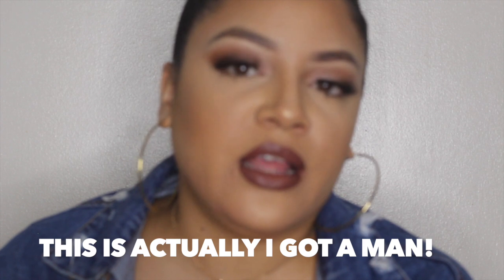Really grungy, like a 90s vibe. So I'm gonna wipe it off and let you see how it looks by itself without the chestnut lip liner. I'm gonna put it on by itself with no lip liner so that you can see how it looks on my complexion. Like totally different. This is so pretty by itself.